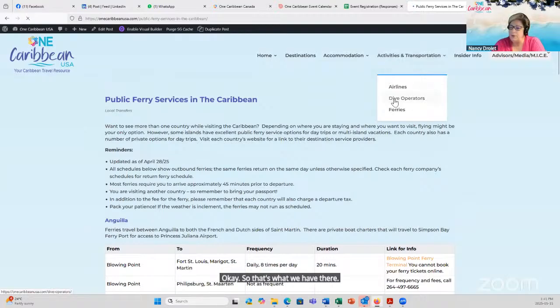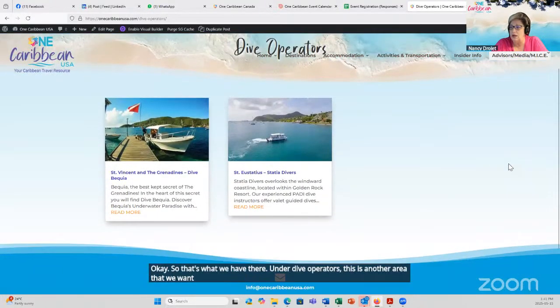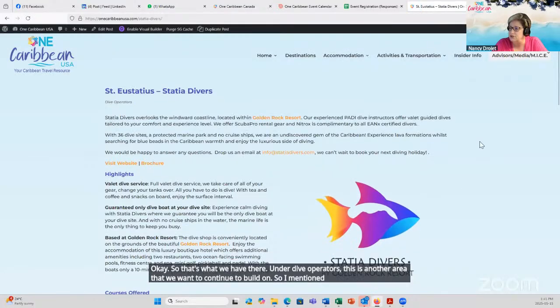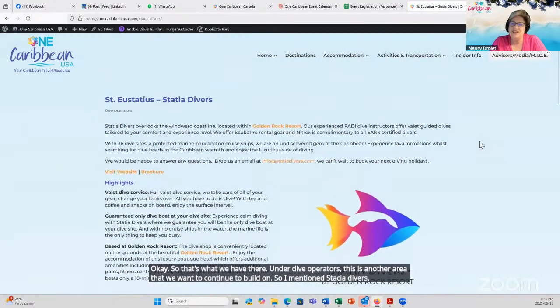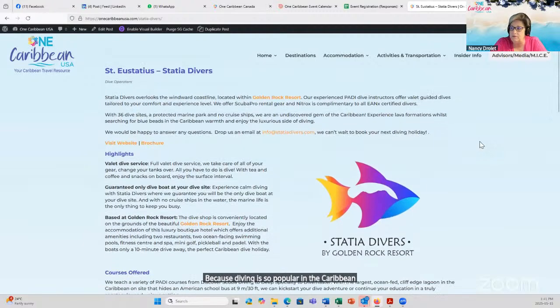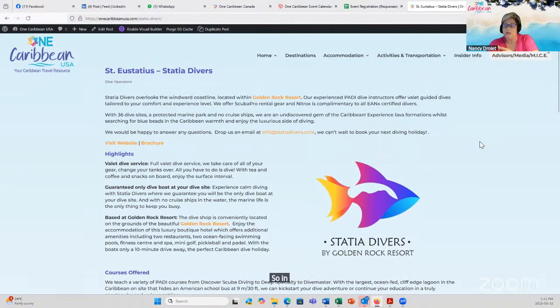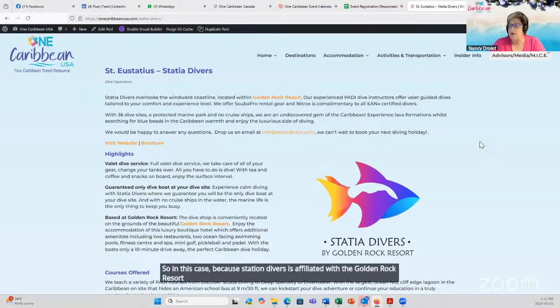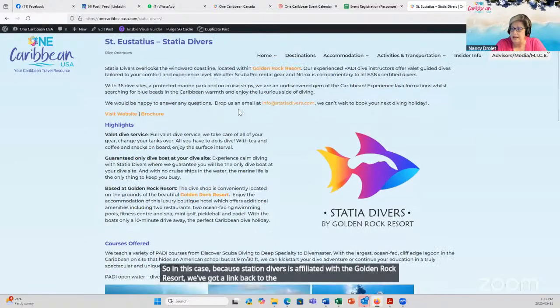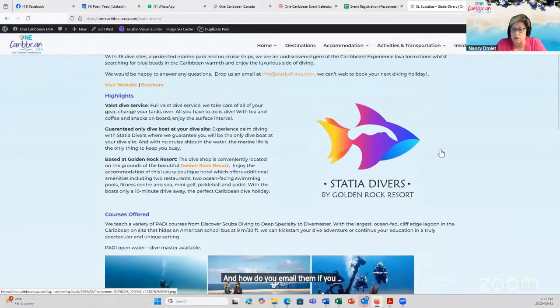Under dive operators, this is another area that we want to continue to build on. So I mentioned Stacia Divers because diving is so popular in the Caribbean, and we want to continue to add dive operators. In this case, because Stacia Divers is affiliated with the Golden Rock Resort, we've got a link back to the Golden Rock Resort. And how do you email them if you want more information on dive holidays?